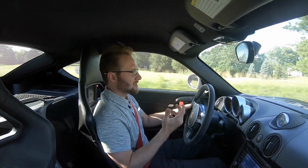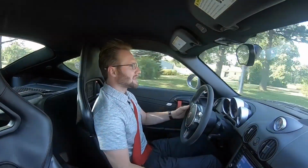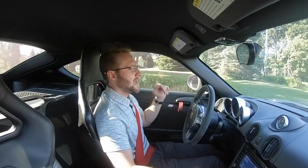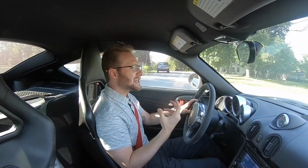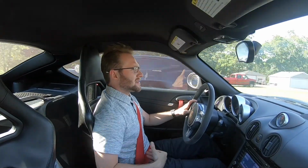The seat makes the driving position for this car, and I think that's one of the most engaging features of this car, is how low you sit and the driving position. It's very driver focused, and the design really comes through mainly because of these seats.